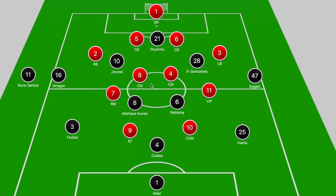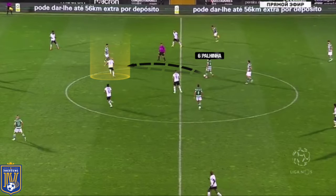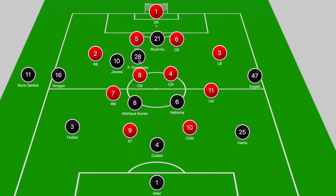What you end up seeing from Pedro Goncalves in this role is that he is adopting a position where he takes out the center back and the left back if the side is playing in the back four. And in terms of his overall role, he's looking to get on the ball in pockets of space between the lines, or he's shifting laterally into central positions to receive the ball in those zones.